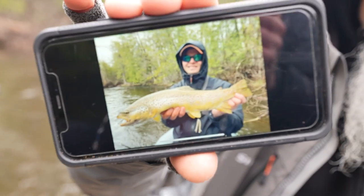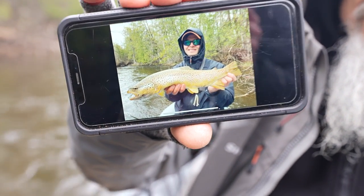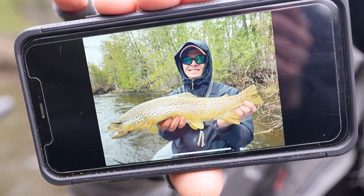I was just tangling with something nice, but we got some good pictures on Bill's phone, as you guys can see right here. I wish I could have held it up on this camera, but, I mean, you can tell. That's a very quality brown, for sure. I'll send you still frames so you can put it.